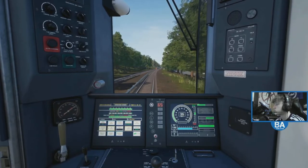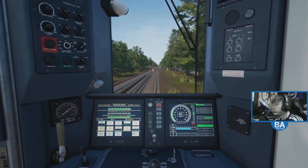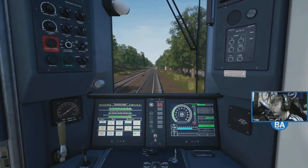Getting that up. Lovely. Go full throttle on that.